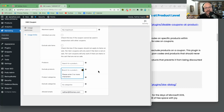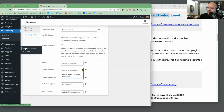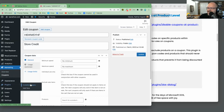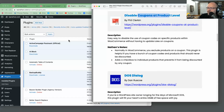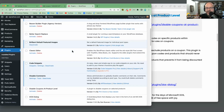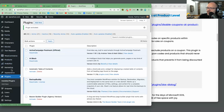So what this plugin I'm about to activate does is it goes from the other direction and lets you, on that one product that does not need discounting, check the box and say, don't apply any coupon codes to this product. That is called Disable Coupons at the Product Level. So let's go to that plugin and activate it. As we learn quite frequently here on the plugin roundup, activating the plugin is really important in order to get it to work.